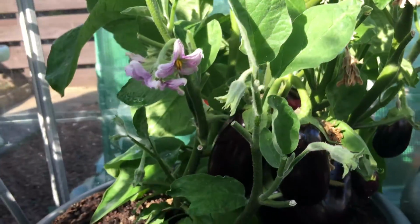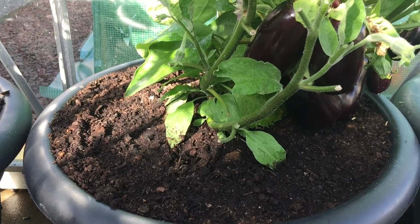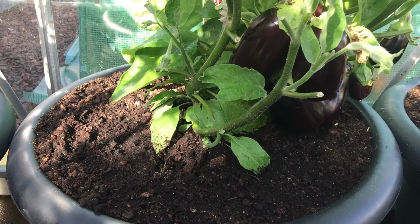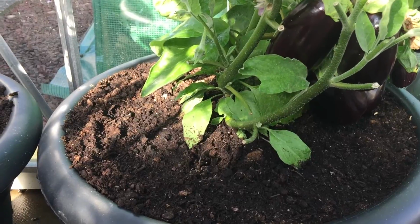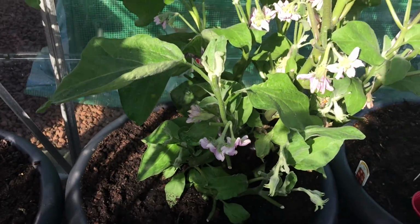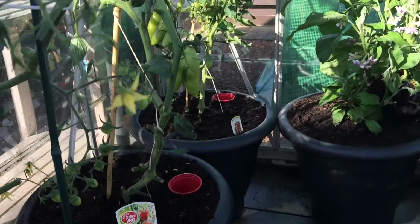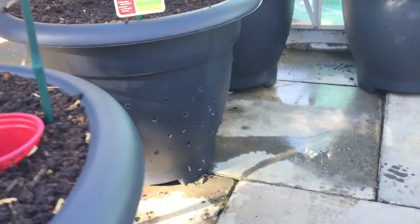One thing we've noticed for sure is that the more leaves we have flying around the place, the more midges and flies seem to love the soil. So we've tried to eradicate as much of that as possible. And again, it's just tomatoes, tomatoes, tomatoes.